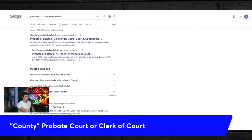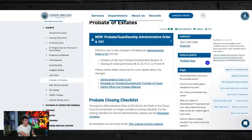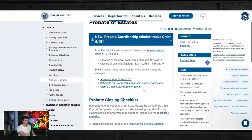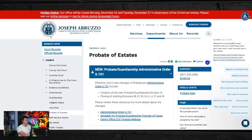Now, there's the first one here, and we'll just search this one. This is Probate of Estates. Now we are in the probate court here. So I'm just doing Palm Beach County, and I kind of even know how to. I remember pulling this a while back because I've got VAs doing it, but we're doing this live. So we're all going to figure this out together. This talks about probates and how they work and the laws, which is pretty cool.